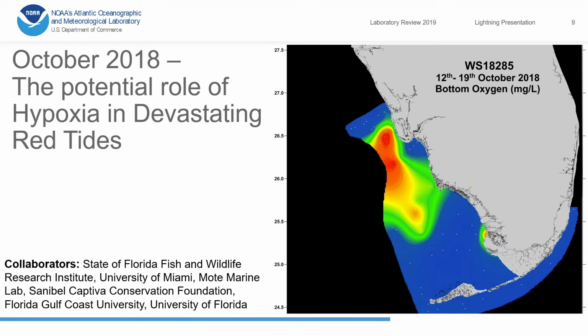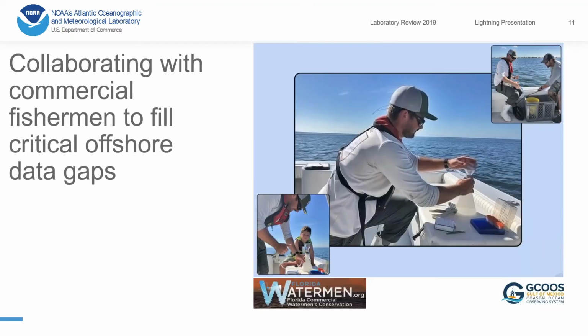One of the first things we did was to take one of our cruises, expand it through additional funding from NOS and the fishery and NIMS. And one of the things we saw out there was this giant hypoxic zone, which is right in the middle of the stone crab nursery grounds. We had a commercial fisherman out there with us. And when we started to see this, I was working the CTD, he started asking, how common is this? Does this always happen with red tides? Is this a regular summertime condition? And we couldn't answer those questions because we don't have systematic data monitoring out there.